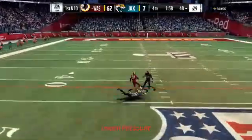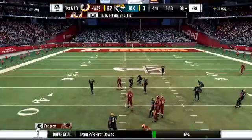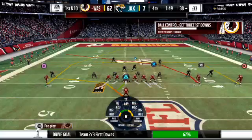They'll look to throw here on first down. Over the middle, complete. That's Lynch. And he's brought down. Really nice pickup of 14 yards, and it moves the sticks.